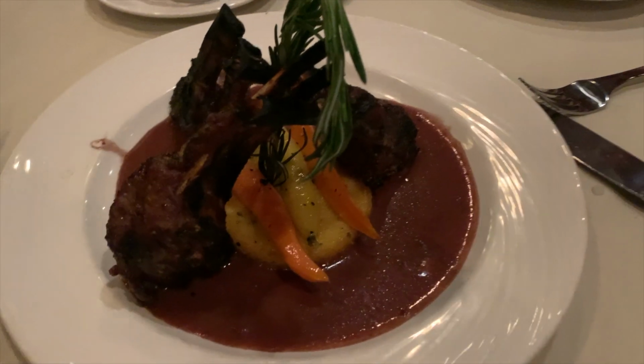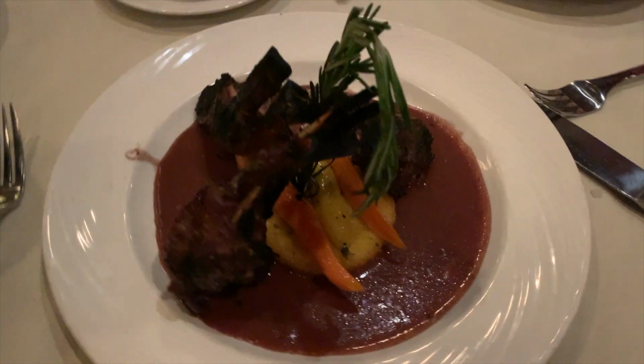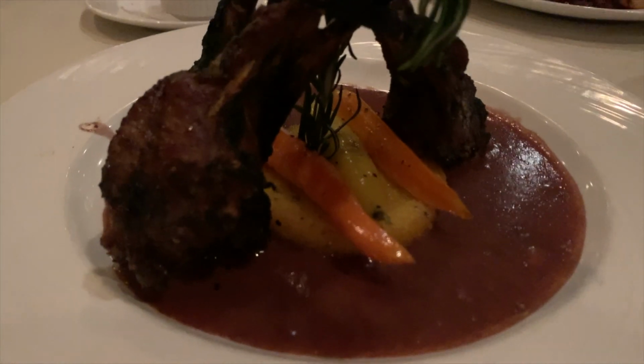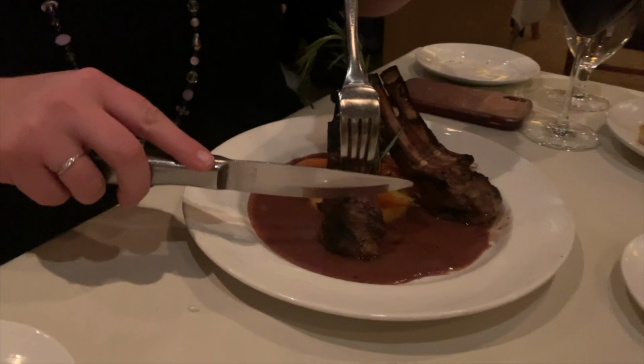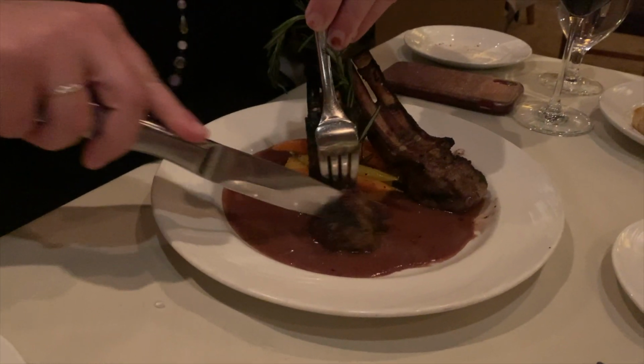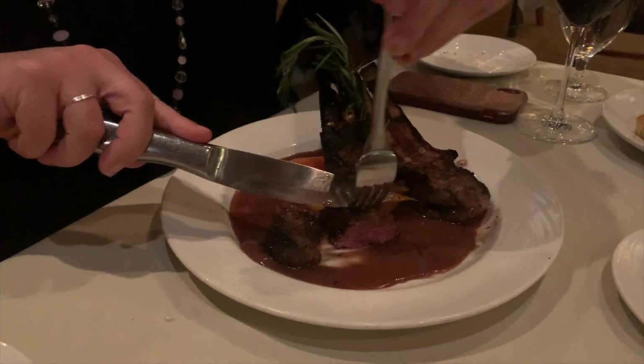So I had the lamb chops, which is part of their specials. They had a holiday menu, which is also where my wine was under their holiday menu. And they had the lamb chops. It came with 3 lamb chops, pretty large chops, I would say. Honestly, you might have even considered those like 6 smaller ones, but definitely 3 larger lamb chops.